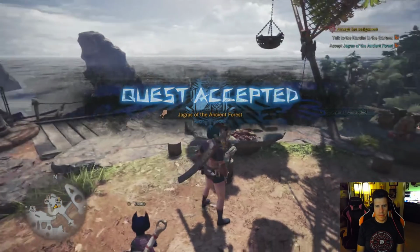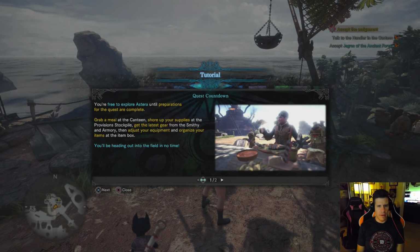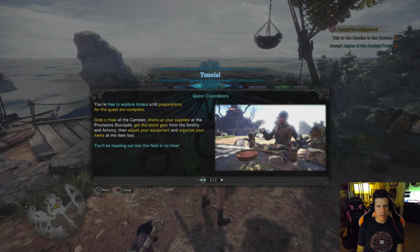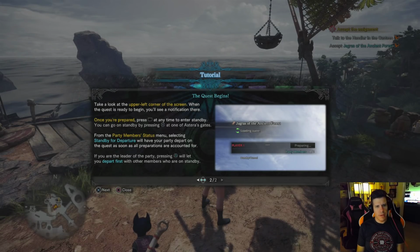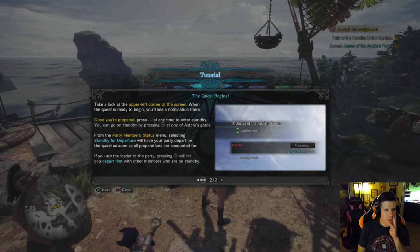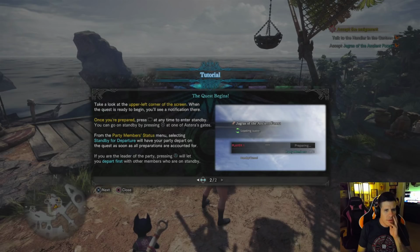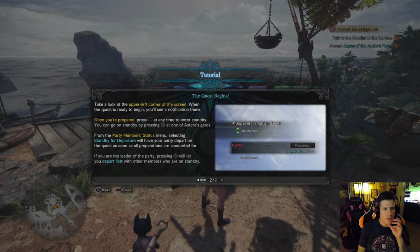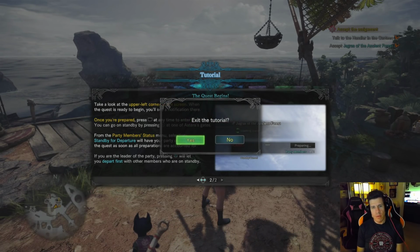I did it. Preparations complete. Grab a meal, restock supplies, get the latest gear, adjust your equipment, organize items. We'll be heading out into the field in no time. Take a look at the upper left corner of the screen. Chris is ready to begin. You'll see a notification. Oh, this is the matchmaking, kind of? Once you're prepared, press the standby. Go on standby by pressing X at a gate. Ready member status. Select standby for departure. You're ready to depart on a quest as soon as you're accounted for. Alright, cool. Whatever, man.